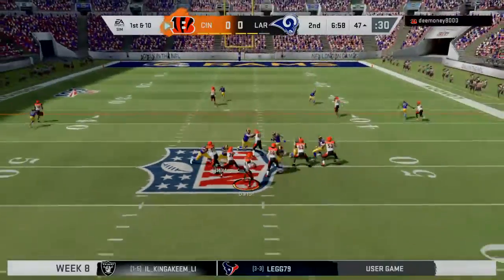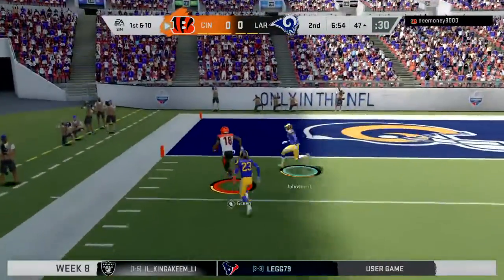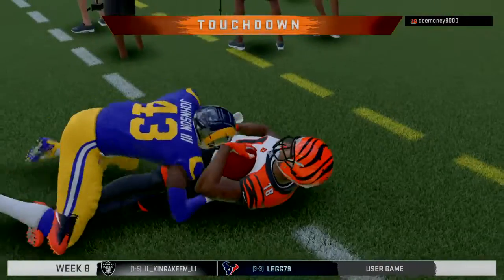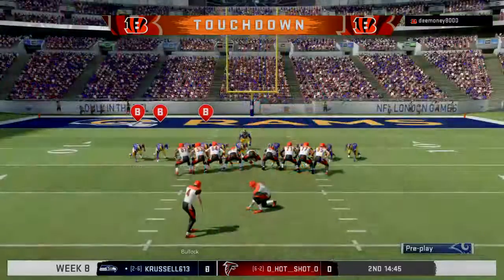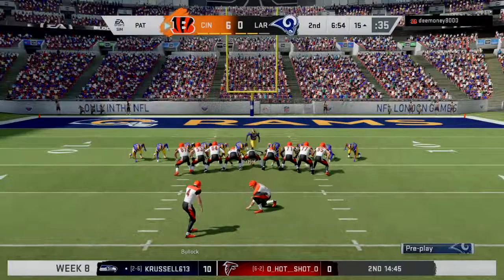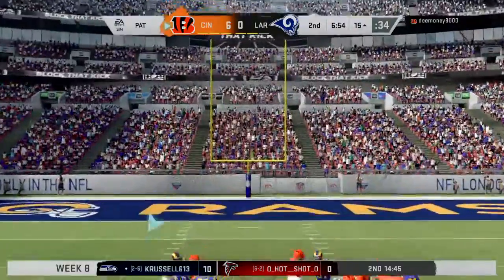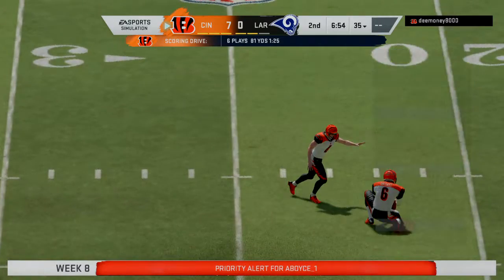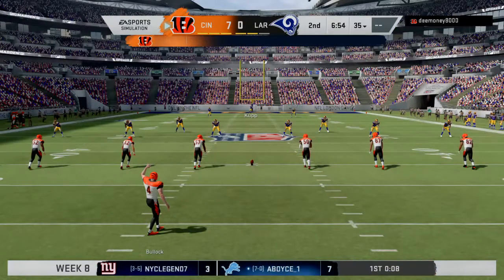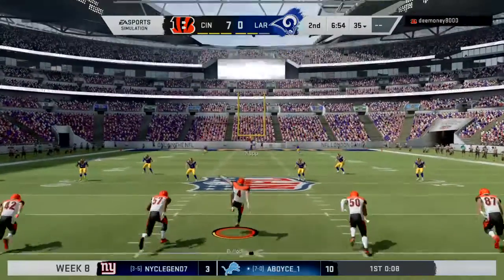Off the play fake to Mixon. This is Dalton. This one grabbed by A.J. Green. And he'll take this into the end zone for a Bengal TD. A.J. Green with touchdown number 8 on the year. As his guys are first onto the scoreboard here this afternoon. Bullock good on the extra point. And that makes the score 7-0. Now Bullock will send this one away after the touchdown.